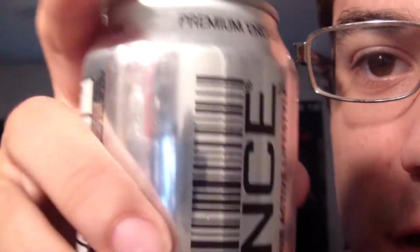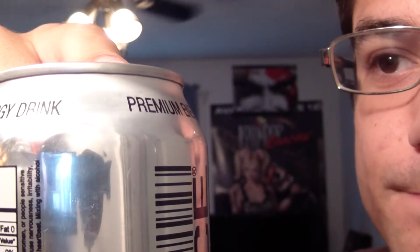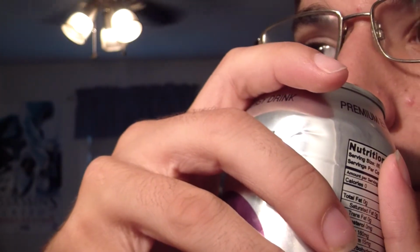So yeah, already cracked it open. It smells really good, a little bit of berry, like a nice strong berry, almost like blueberry. It smells almost like maybe even a hint of cinnamon. I don't even know. It's really good though.